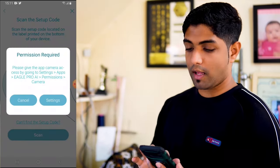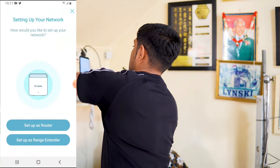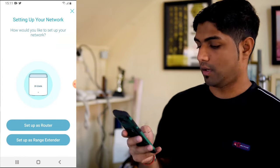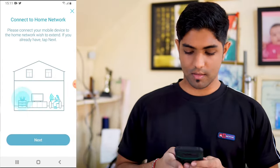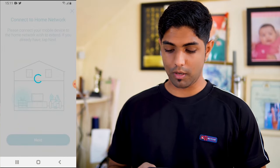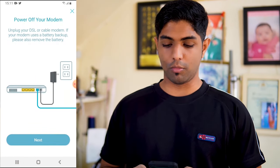Right, so now that I've installed the Eagle Pro AI app, I've come in and I'm going to click add a new device. And I'm going to scan the underneath of the router. How would you like to set up my network? I'm going to set it up as range extenders. Next. Connect to your home network. Next. Power off your modem.